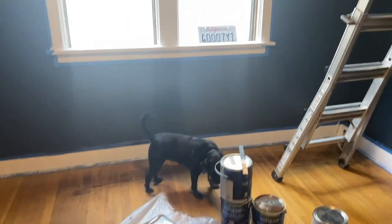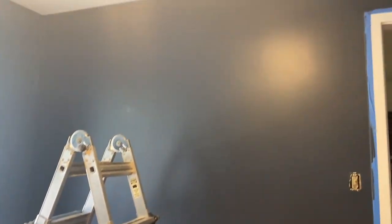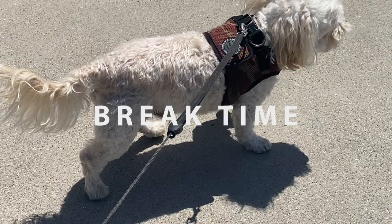Oh my gosh, you guys, this color looks so good. Can't really tell in this lighting, but wow, what a change already. I chose a matte paint, a matte finish.